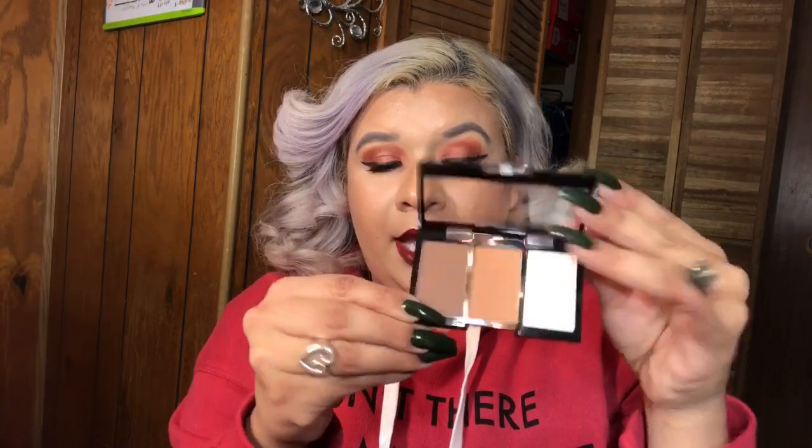So the next thing I want to pull out is this contour palette, and it is by City Color, which I've never heard about them. So this is what this little palette looks like, and these are really nice. Wow, they're really pigmented. I think I can work with that, maybe. I don't know. I don't want it to look too muddy on me.